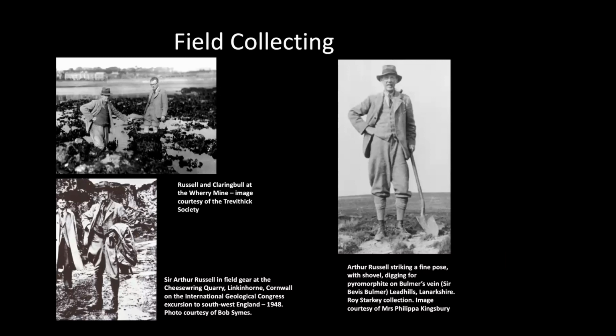The one in the lower left, I particularly like this. This is him looking rather smart and very happy with life. Gabardine raincoat, breeches, walking boots, long socks, pipe and trilby. And this is almost certainly taken on the International Geological Congress visit to southwest England, and I think it's at Cheesewring Quarry near Wheal Phoenix. And the one on the right I got some years ago from Arthur Kingsbury's widow, Philippa Kingsbury. This is taken probably by Kingsbury, digging for pyromorphite up in Leadhills in Lanarkshire.